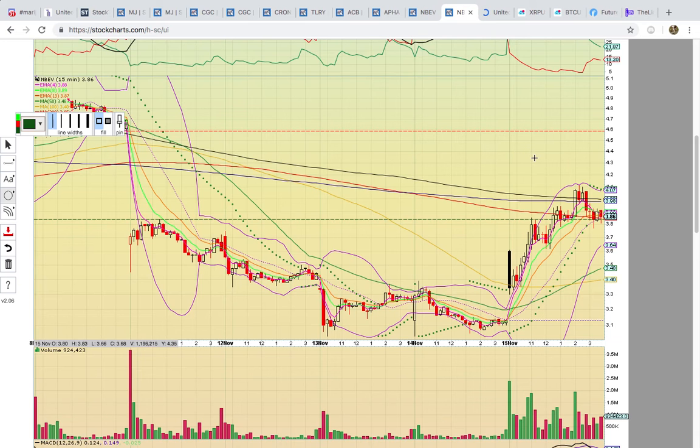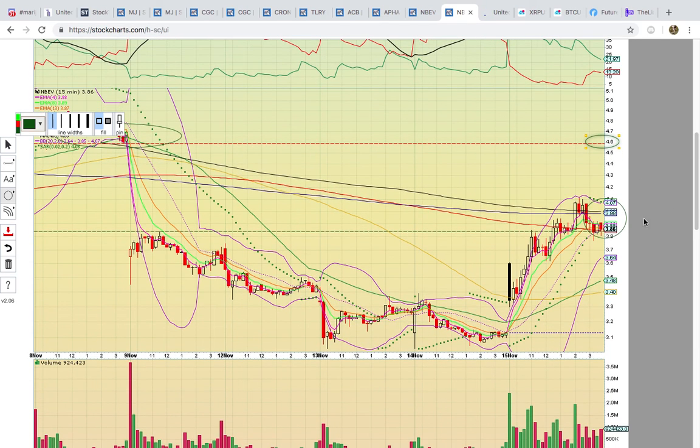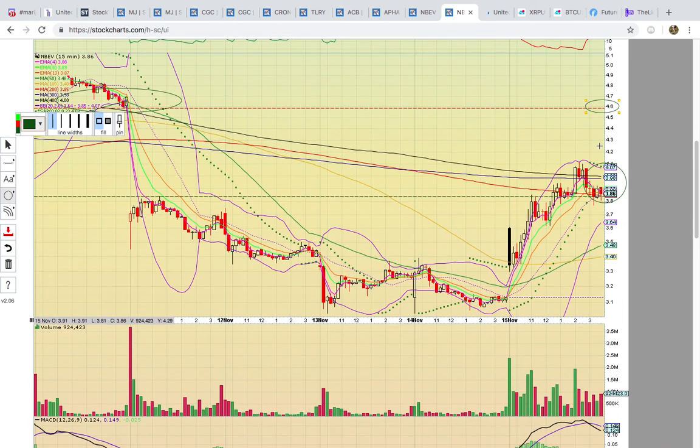If we look here at NBEV on the 15-minute chart, you can see it's retraced back up to the 200, 300, and 400-day simple moving averages, the red, blue, and black lines. It's going to need to break above $4 to head higher. If it can turn 4 into support, it could come up and finish filling the gap up to 460. So what you want to see here is a break above 4, turn into support, and then a break above 410 resistance. That could lead to a move to 460.